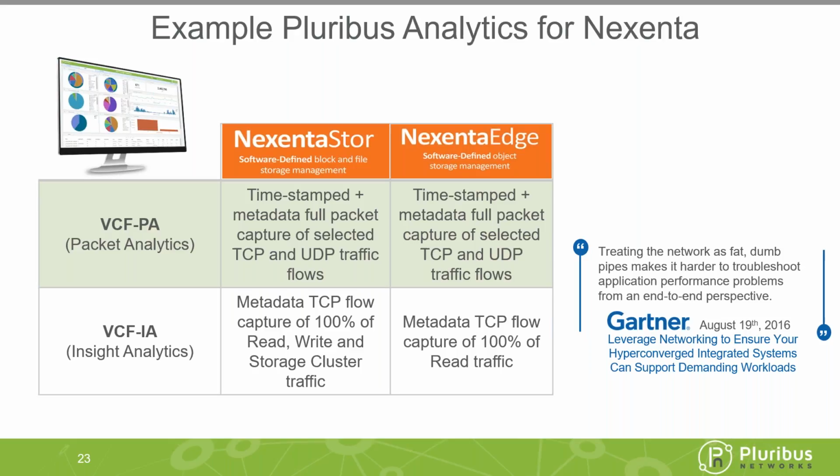On the insight analytics side, because of the performance optimizations on the right side, the metadata TCP flow capture is relevant mostly to the read traffic, which in a lot of storage systems is the majority anyway. So the read traffic is captured at 100%.